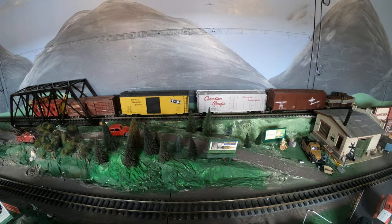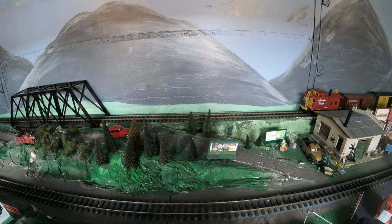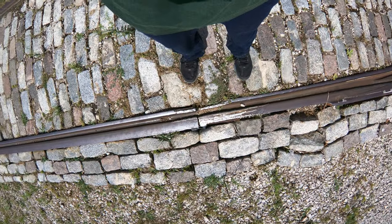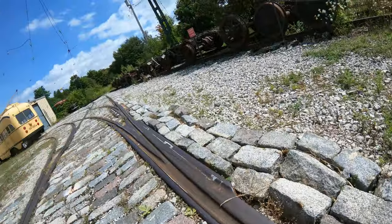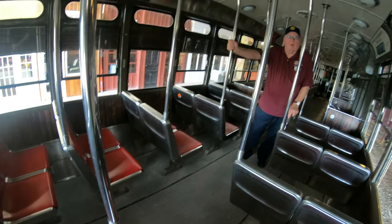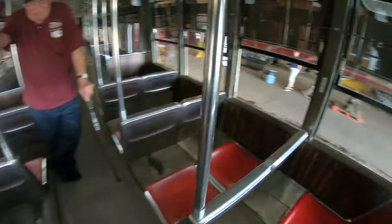I love the CP stuff. They've built this up so much. Like, damn. They've kind of built all of this up. Right. You know, by Canadian, so it's finished. Yeah. They actually do have some cushion in the seats. Not much. Whoa. Yeah.